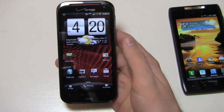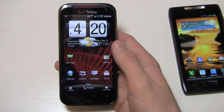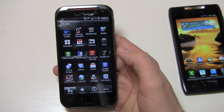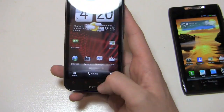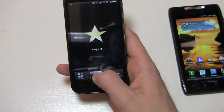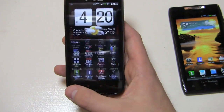Now, this is running Android 2.3.4 right now with HTC Sense version 3.5. So you're seeing kind of a revision to Sense. If you're coming from the Thunderbolt or you're coming from an older HTC device, you're going to see some updates, and mostly you're going to see it around kind of the design. You'll notice that down here it says all apps, for example, and personalized, so you get some new text. You'll see that the tabs down here are a little bit different. Frequent, downloaded, Verizon Wireless, and more. So a little bit of a change there.